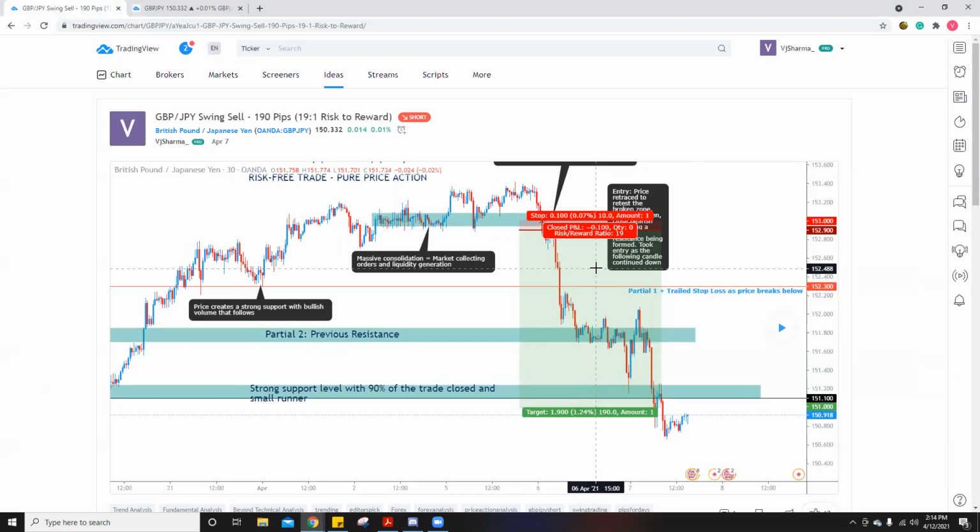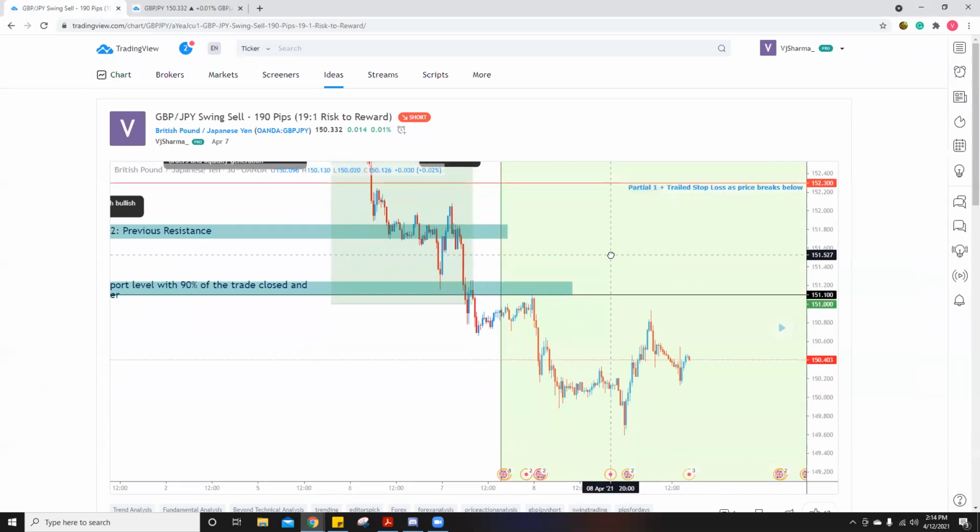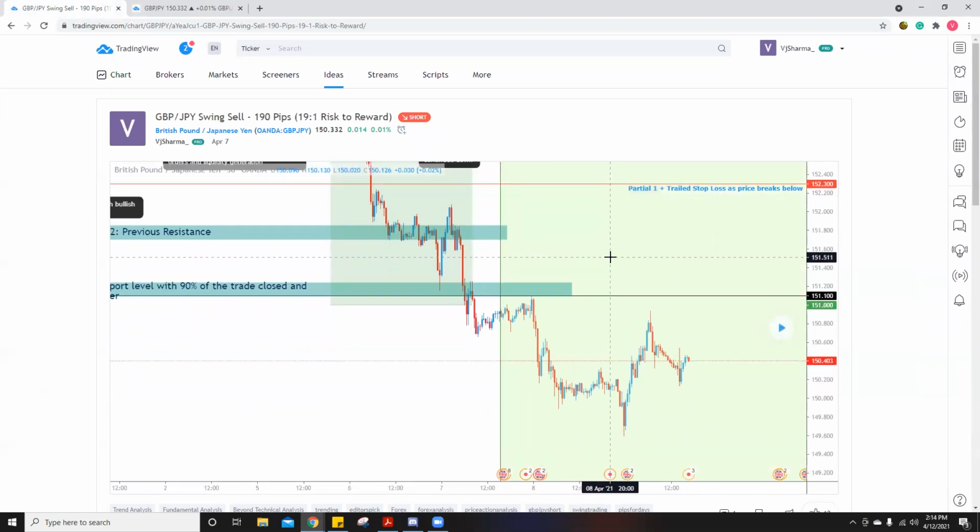The first trade here, 19 to 1 RR, and then after it hits TP, it continues down for an additional 90 to 100 pips or so. So in total we caught approximately 280 pips out of the 300 plus pip move that happened on GJ.